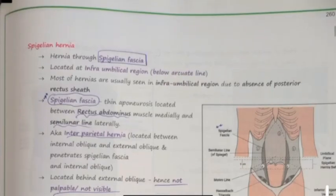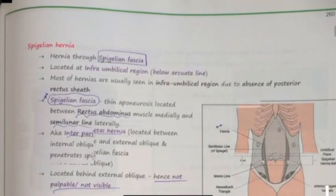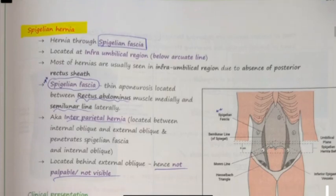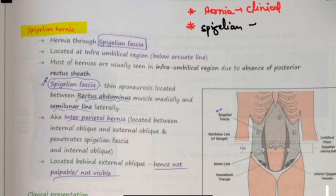Okay. After this, we are coming to other special types of hernias, and the first one being Spigelian hernia. So yesterday while we were discussing, I had told about this Spigelian hernia. Most commonly, hernia is a clinical diagnosis. But one exception was there, and that exception was this Spigelian hernia, because it is an internal hernia.